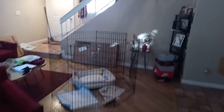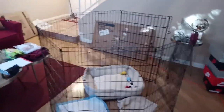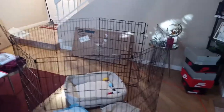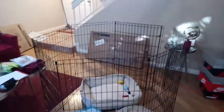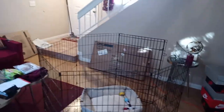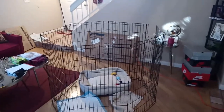He's still kind of learning and trying to figure things out as far as going to the bathroom and potty pads and all that good stuff. But this kind of gives that dog a little freedom, yet he's still confined to that space if you need to do something. So until you break your dog in, I definitely suggest that you get something like this. That way your dog is locked in. If you do need to do something, you can put him in and won't have to worry about him when it comes to those situations.